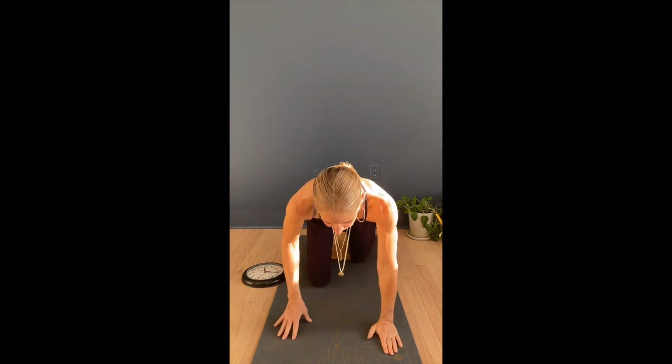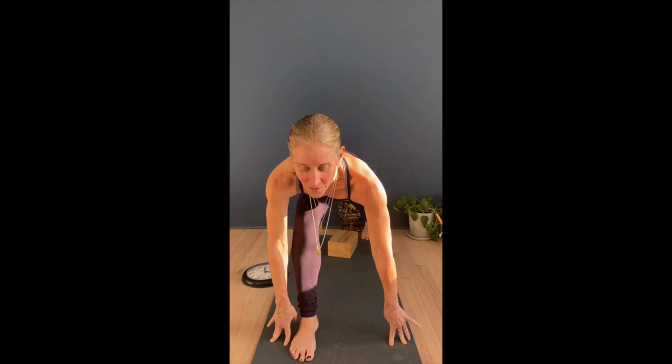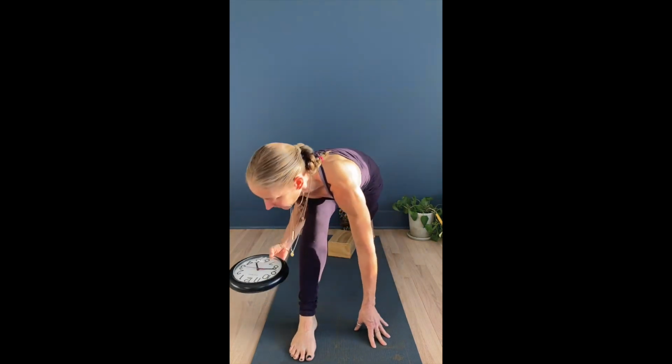So when you're in, let's say, a lunge, or you're going to do a twist. Am I too close to the camera? You're going to do a twist. You don't want to be heavy on that right side. That would be turning the clock this way, or hanging out that way.